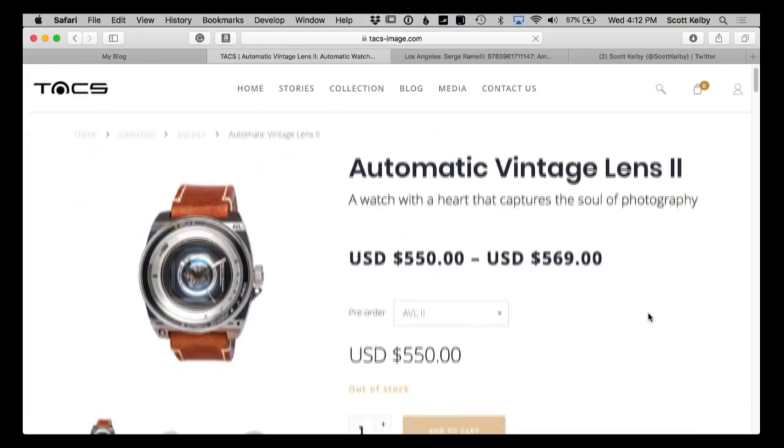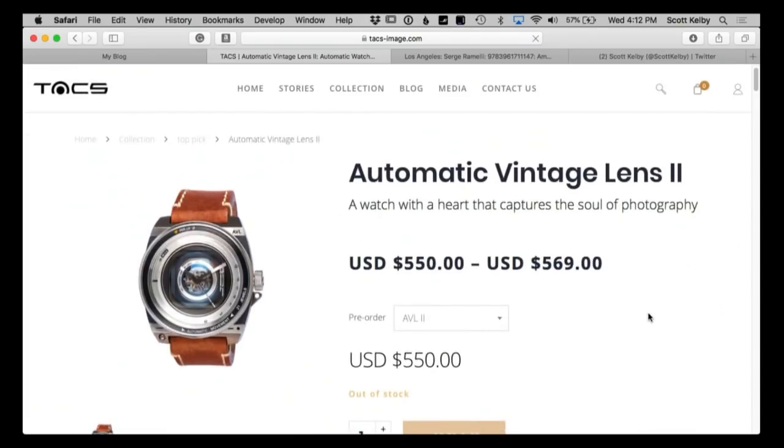The automatic vintage lens, a watch with a heart that captures the soul of photography. The automatic vintage lens 2. Don't get the automatic vintage lens 1, because it's the old one. You want the watch with a heart that captures the soul of photography. Hey, I said it was $600. You can get it for $550. That's still a pretty good price.